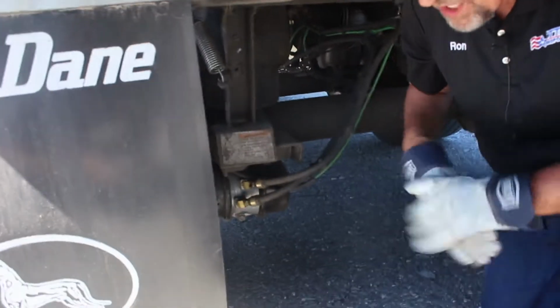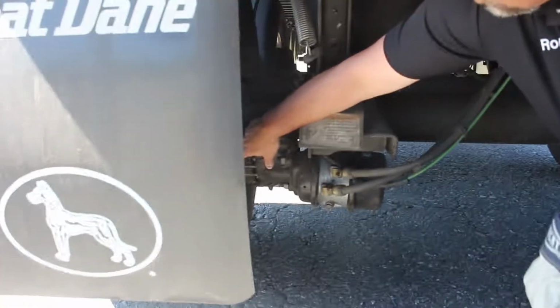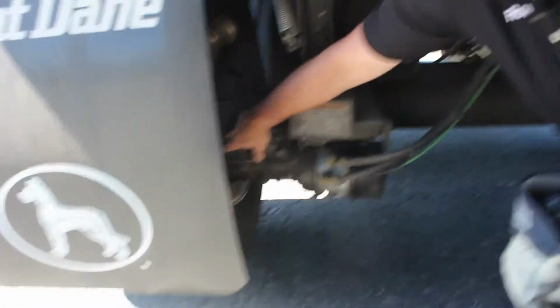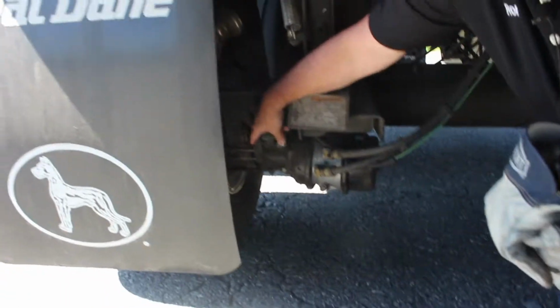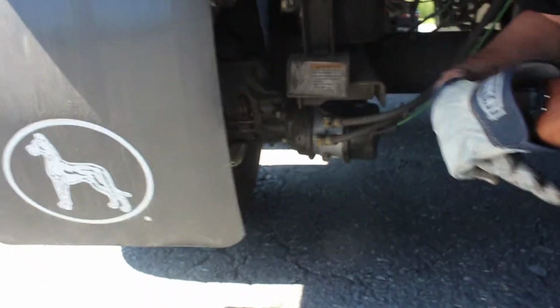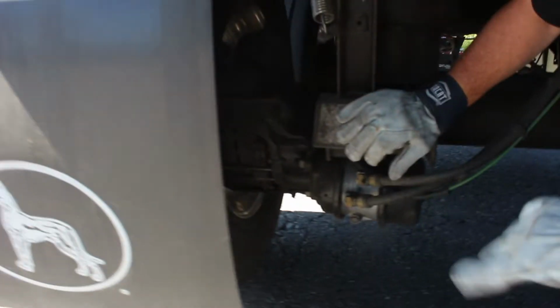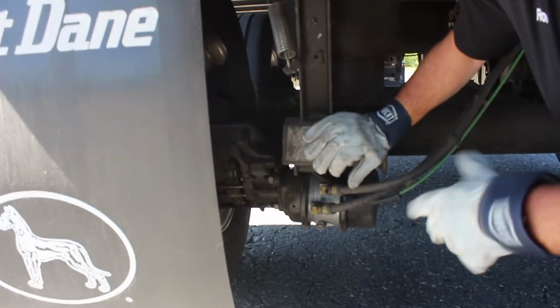When we go into the back, we can see the caliper to see where the brakes are. And this is the rotor here. As long as that's not cracked or anything, that's fine. On either side of it are the linings. Now those need to be a minimum of an eighth inch thick. If they're not, you need to get with a shop. They need to be replaced.